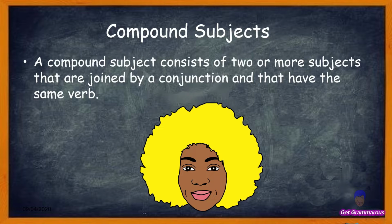A compound subject consists of two or more subjects that are joined by a conjunction and that have the same verb.